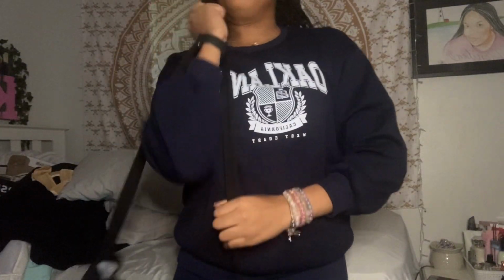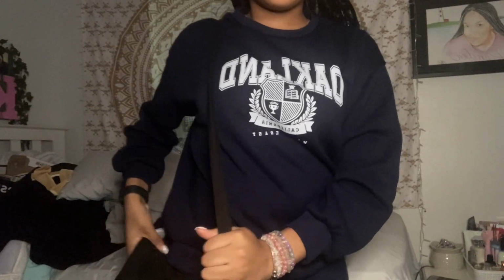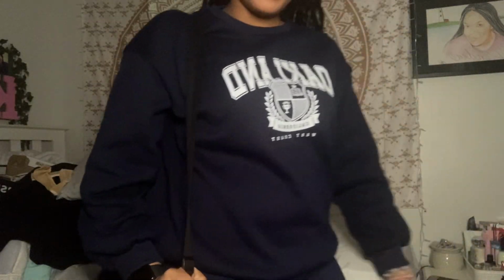Let me show y'all. It's very big. I ordered this from Shein. It's actually bigger than I thought. Screenshot that. Post it, tag me, whatever you want to do.